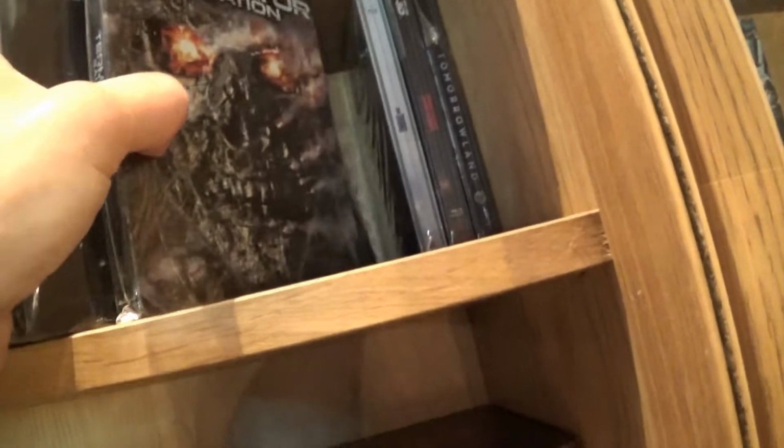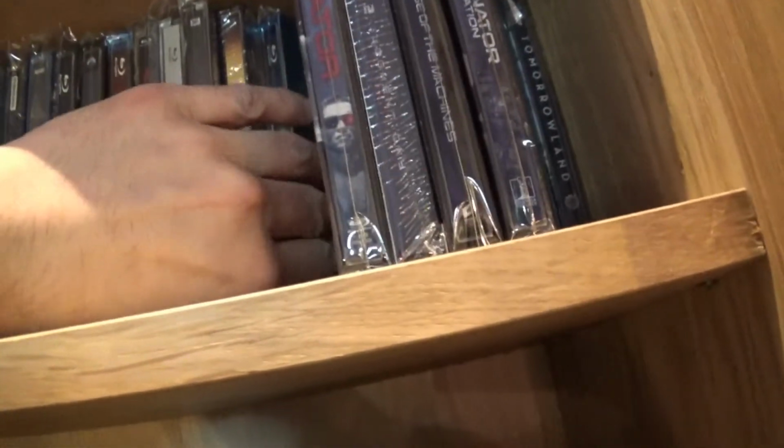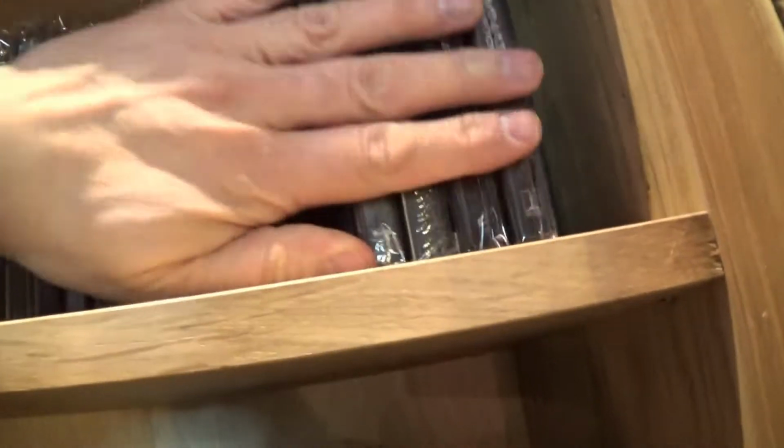But nowadays steelbooks, they just keep making them over and over again, so they no longer become rare and expensive like they used to be. Shame really if you're a steelbook collector.